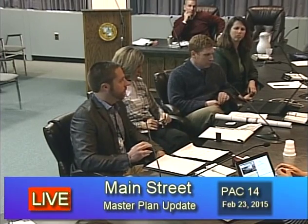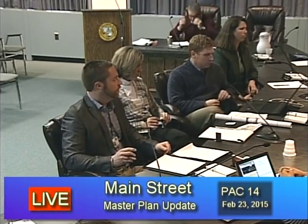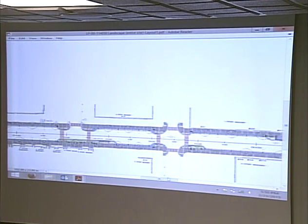The biggest issue, I would say number one, is acquiring approximately 20 easements from different property owners along the south side of East Main Street. Perhaps these businesses would be open to allowing us to acquire those easements. Perhaps it would increase traffic to them. Perhaps it would increase profits in some way. So they may be open to that suggestion.